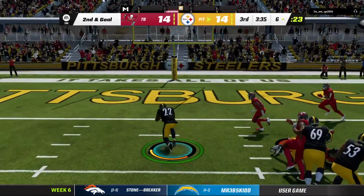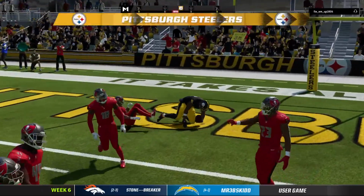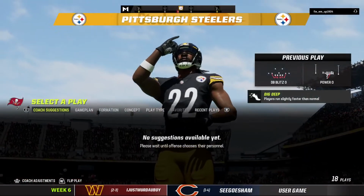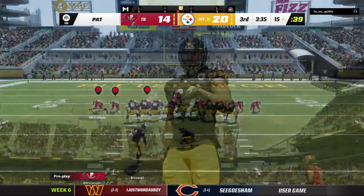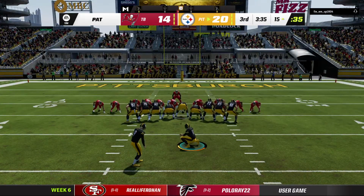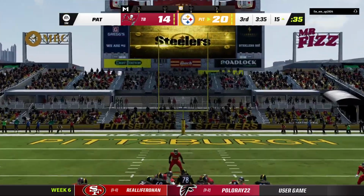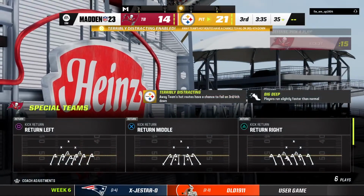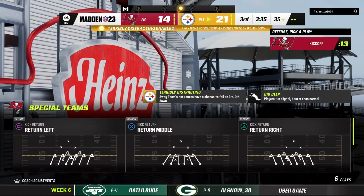On 2nd down, this is Harris. Pushing and fighting his way in for a Steeler touchdown. Najee Harris, his 2nd touchdown of the game and his 9th on the year, as his guys have now moved out in front. Boswell good with the extra point, and the lead is now 21-14.